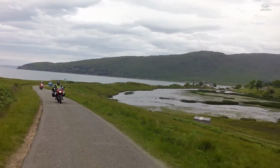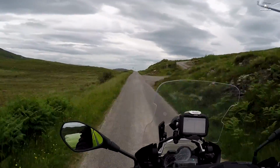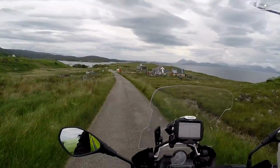Now we continue a little bit further and look around for a little cafe or so, and we find a little place with a supermarket.